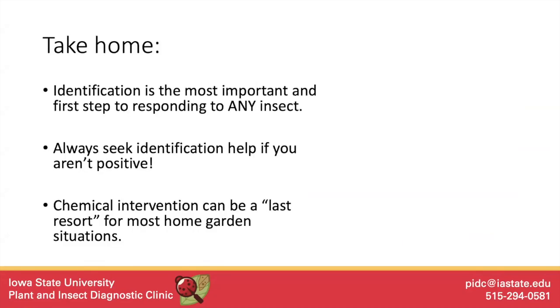Okay, so just a quick take home here. It is imperative that you correctly identify an insect before you take any steps in responding to it, because it might not be at pest status, it might not be a pest at all, it could be something beneficial. The amount of dead beneficial insects that I see in photos and in samples is quite sad. A lot of times we get samples sent into the clinic that have a lot of pests on them, but at the same rate, we find a lot of parasitoid wasps in the same sample, which is telling me there's already some things doing some work out there for you.